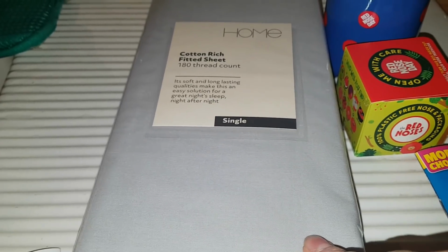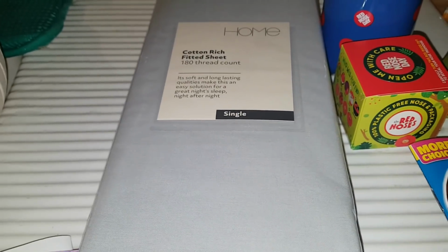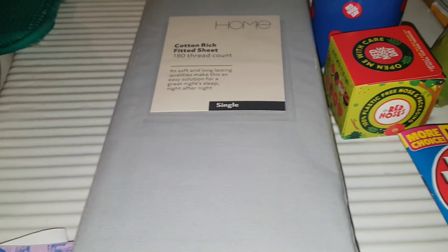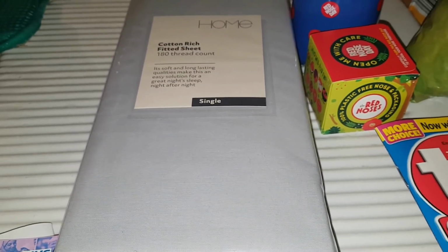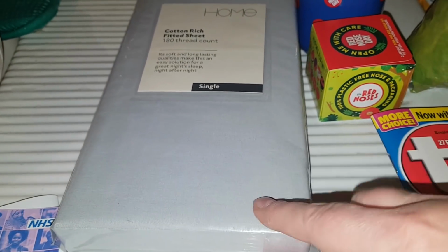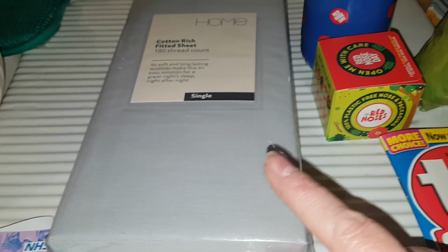We've just ordered him a new bed, and we're moving him from his current bedroom into the front spare bedroom, which is currently the games room and my office. We're sort of switching those two rooms around. So I just thought grey would be a bit more of a teenager colour. So we'll get him some new bedding once his new bed arrives and we get that in.